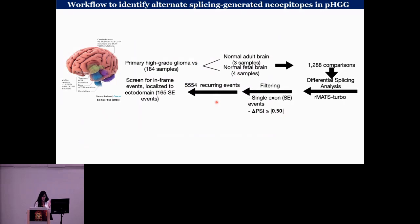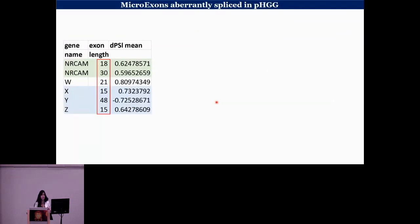So for this, short-read sequencing was done on 184 samples of high-grade glioma and 7 normal brain samples. And the rMATS splicing algorithm resulted in 1,288 comparisons. Now, HGG-specific splice variants were further filtered for single exon events and delta psi of 0.5. And these recurring events were further filtered to be in frame and localized on the surface, and we even filtered them for very high expression. So our analysis yielded a list of around 50 or so ecto-LSVs.